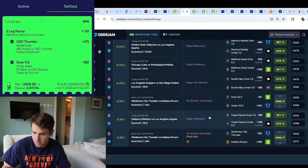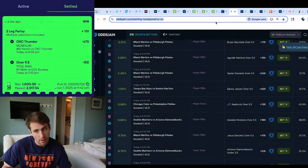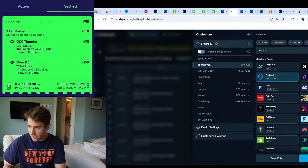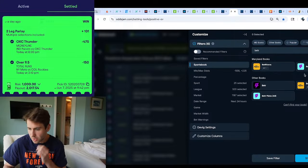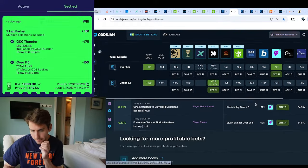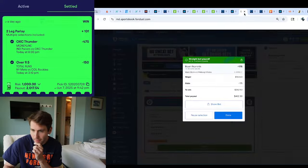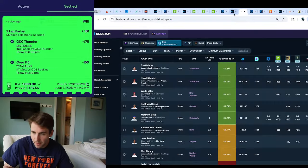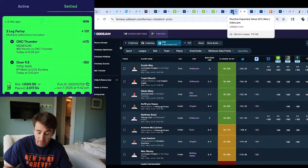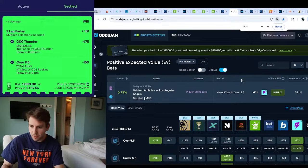But anyways, what were we talking about? There's a lot of value on Better, too. Unfortunately, I'm in Maryland, which is okay, but let's build a Better slip. Again, I'm not actually going to be able to bet it, which is a little bit annoying, but that's okay. So check out this play.